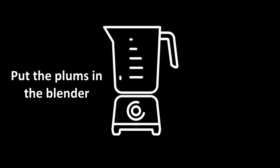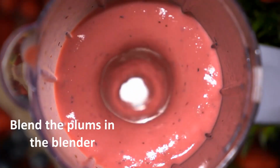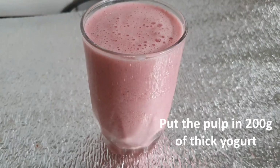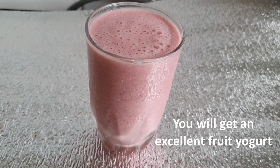Put the plums in the blender. Add 100 milliliters of water. Blend the plums in the blender. Take a strainer and squeeze out the juice. Don't throw away the pulp. Put the pulp in 200 grams of thick yogurt. You will get an excellent fruit yogurt.